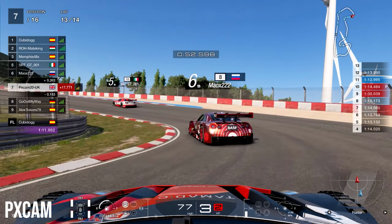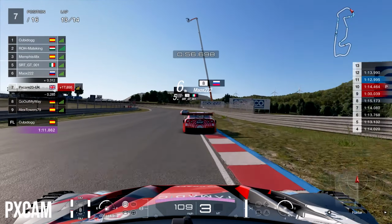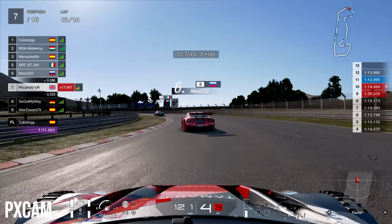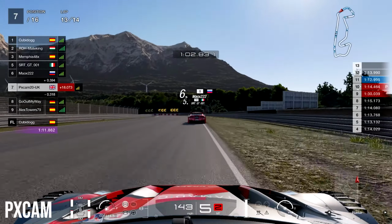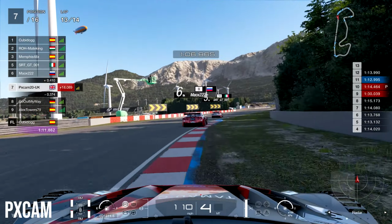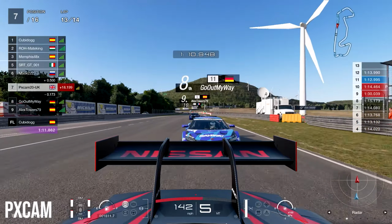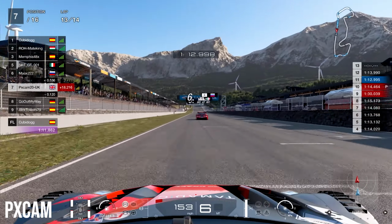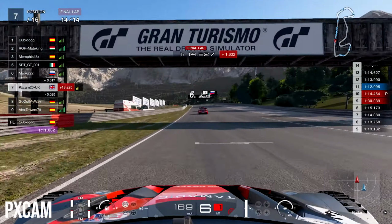So I think 5th place is out of the question here now. We're just going to try to do everything in our power to get that 6th place position, as the Italian is now starting to pull away as we head into what is going to be the final lap. So top 4 is very, very far away from us. You can see the huge gap from P4 to P5. And now we're starting to get pressure from behind by the German on the right bridge.